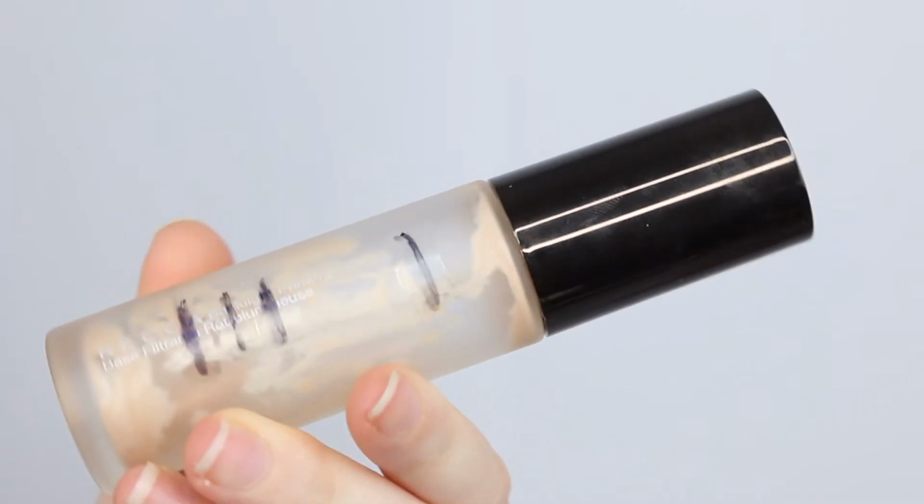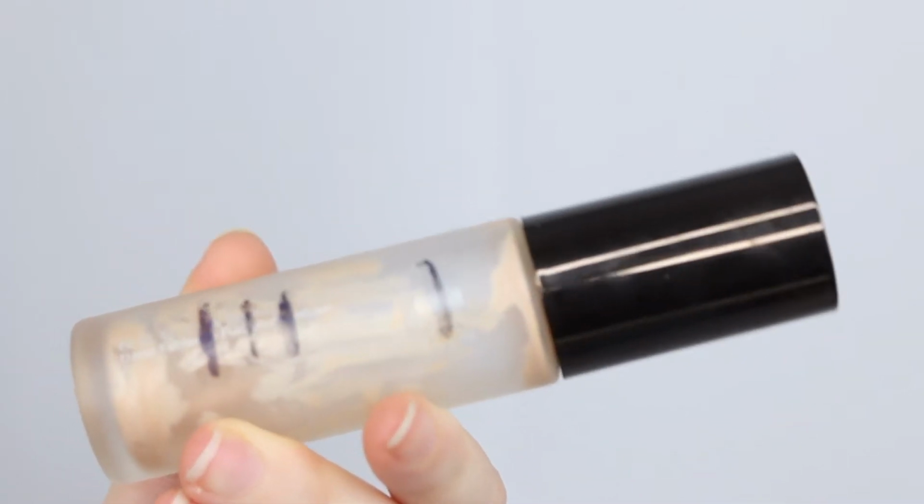So starting with primer, I discovered the Becca Backlight priming filter. I got this in, I believe it was my Beautylish Lucky bag, and I decided to crack this out over winter in my project pan. As you can see, I've got all the stripes down the side. I actually discovered I really liked this primer. I didn't think I was going to get on with it as well as I did.